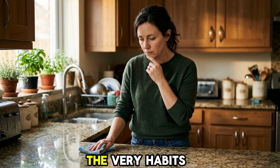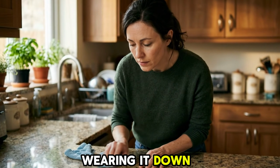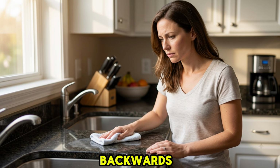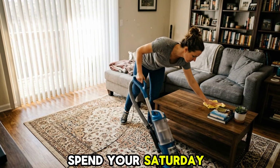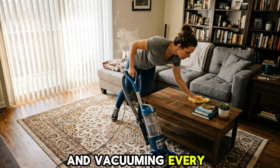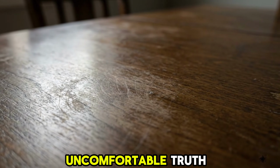What if I told you that the very habits you rely on to keep your home clean might actually be wearing it down, little by little, day after day? It sounds almost backwards, doesn't it? You spend your Saturday mornings scrubbing counters, wiping down furniture, and vacuuming every corner, all with the best intentions. But here's the uncomfortable truth.